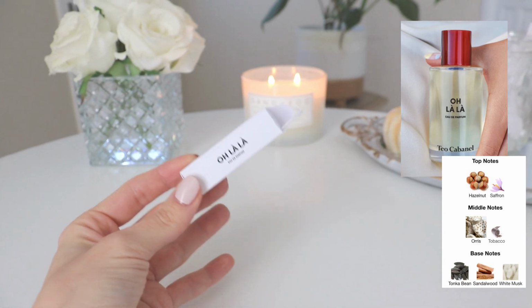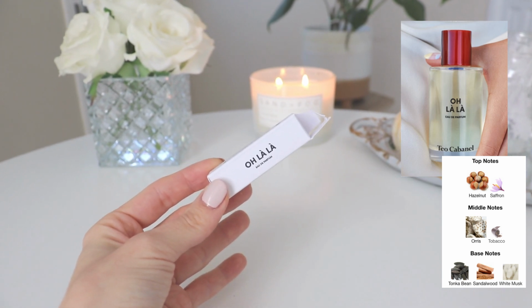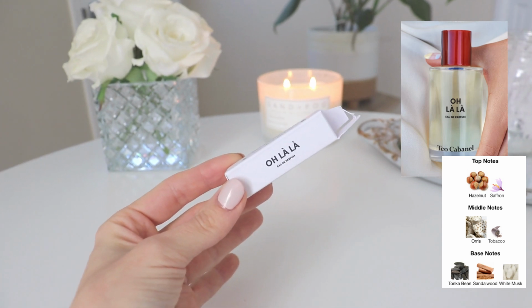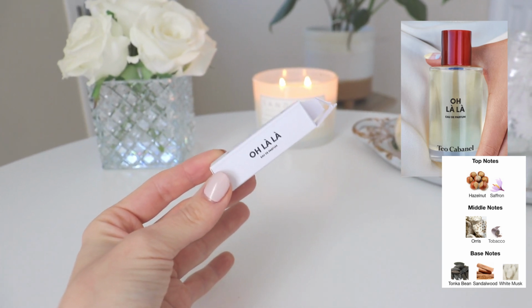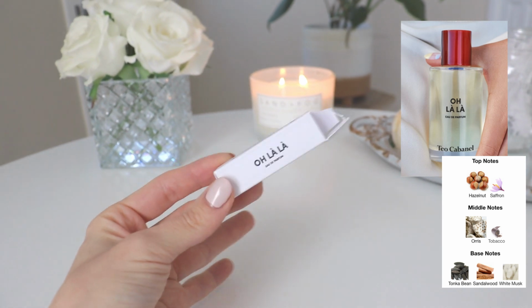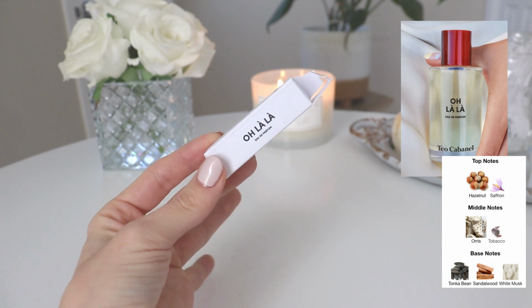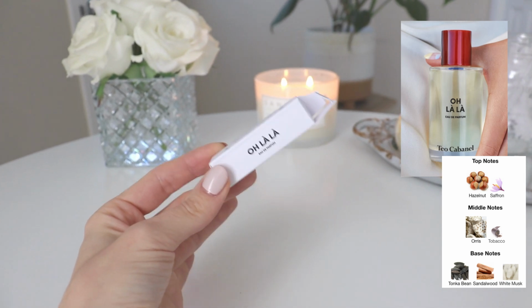So this does have a creamy, woody base to it. It's a little bit musky. It's very sexy, very feminine. This would be perfect to wear either, I think, fall, winter, daytime, anytime, but also for sensual dates, evenings in, cozying up on the couch. It's a very sensual fragrance and a very feminine fragrance. So I'm going to go ahead and spray it for you.